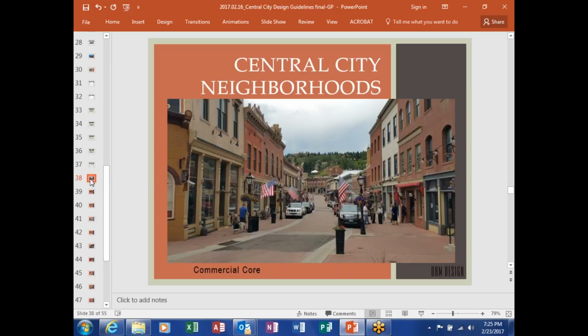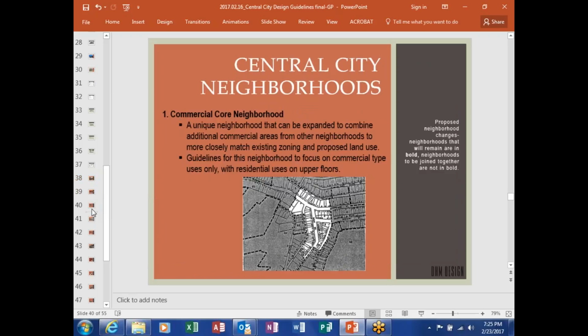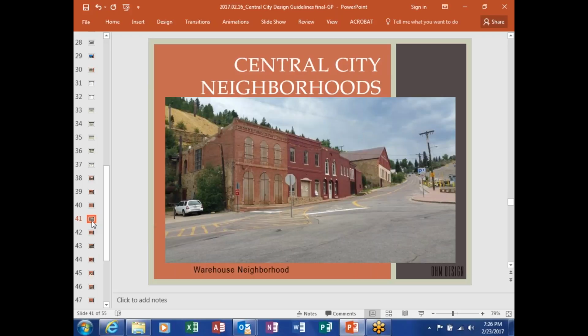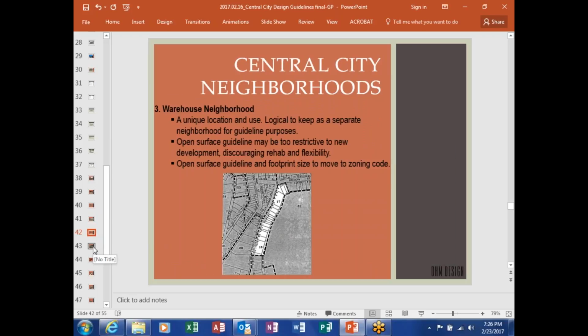You've got your commercial core. But the commercial core is in the zoning code too, right? It's a zone district. Commercial transitional is kind of part of the commercial core, so that's one that we were thinking we would merge. The warehouse district has some unique elements to it. We'll flip through these really quick and then take that discussion back up. There's your warehouse district. This is where we talk about the potential for those open surface guidelines being too restrictive, so there are some different considerations.